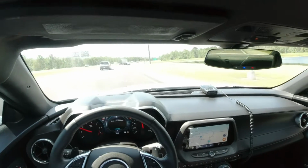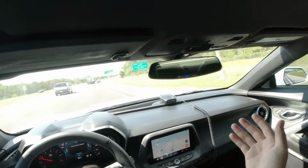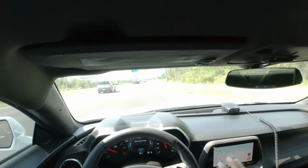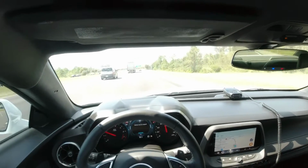There's just no comparison. I do think this has an objectively better interior, but like I said, it's not really an objective thing. You might like the Mustang interior better. To me, this just has a better layout, better gauges, better display, better radio. Totally my opinion.